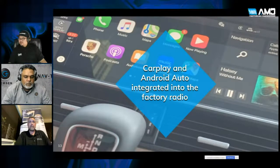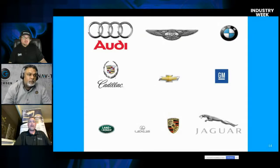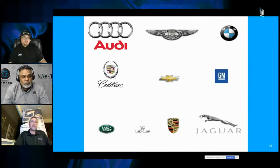In fact, in our case, both, to vehicles that didn't ever come with it. And we're just going to show you one example of this. So the models that we're currently supporting right now with this technology is a lot of the Audis, Bentleys, BMW, Cadillac, Chevrolet, GM, Land Rover, Lexus, Porsche, and Jaguar. We chose these for a reason.